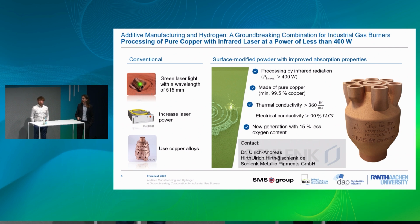There we had a pure copper material of above 99.5% pure copper, where we can achieve, with the right heat treatment, a thermal conductivity above 360 watt per meter Kelvin, which is equivalent to 90% IACS electric conductivity. This was the first generation of this copper powder, but development is going on.